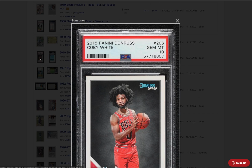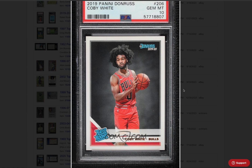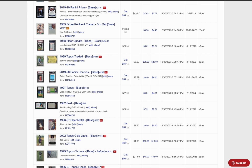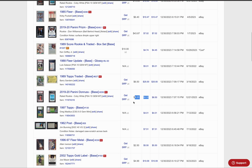I broke even on this Kobe White, so I bought a few Kobe White cards to send to eBay auction. So we'll see how those do overall, as a project sort of thing, just Kobe White in general. But that one there I didn't make money on, but I didn't technically really lose money on it.